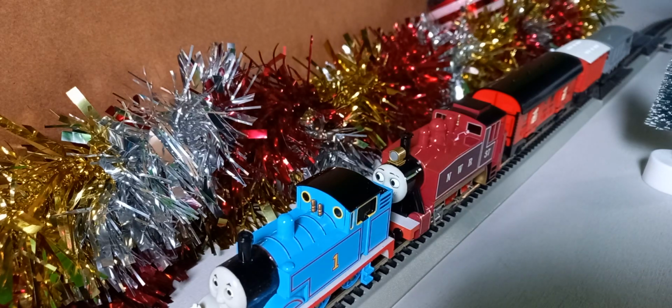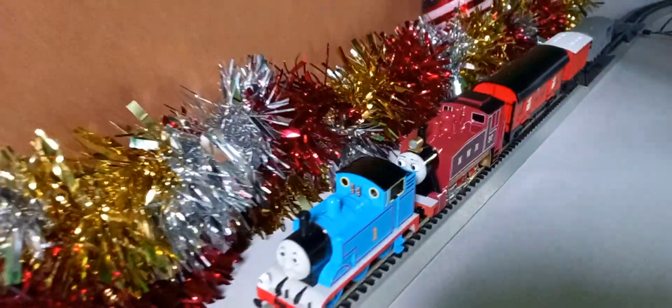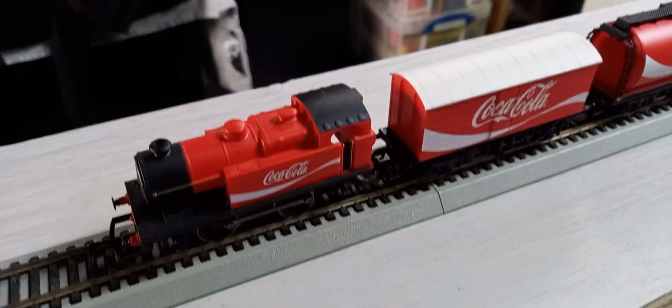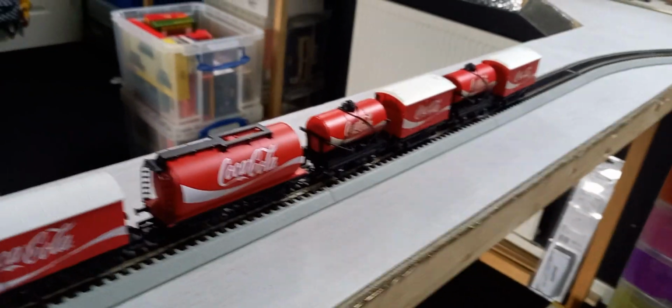And there we go. I think Thomas and Rosie know how to work together. They are really useful engines. And now the Christmas cards have been delivered, along with the gift train, ready for Christmas. And I'm saving the best till last. This is the Coca-Cola train for Christmas.